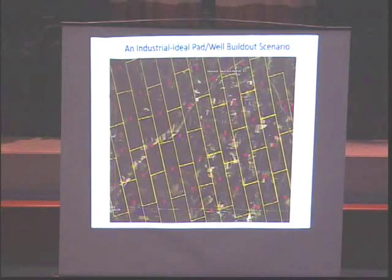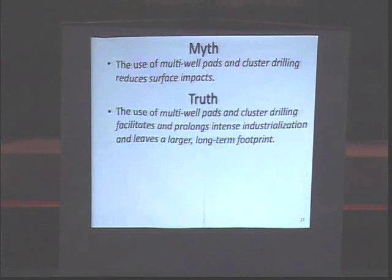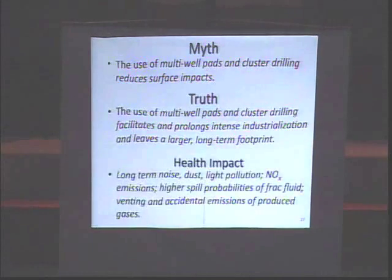Every one of those yellow rectangles is a spacing unit. Every red square is a pad, and there would be 4 to 8 to 12 to 20 wells on every one. That's what we mean by spatially intense development. So the myth is use of multi-well pads and cluster drilling reduces surface impacts. That's a myth. In fact, it results in higher industrialization over a larger area for a longer period of time, which means from a health impact, long-term noise, dust, light pollution, NOx emissions, higher spill probabilities of frac fluid, venting, and accidental emissions of produced gases.